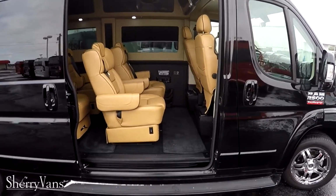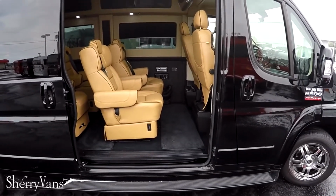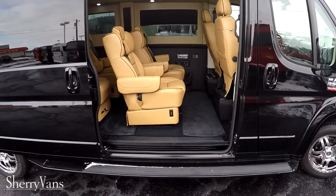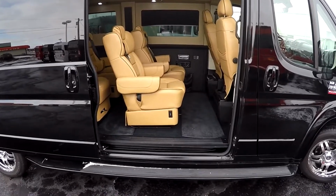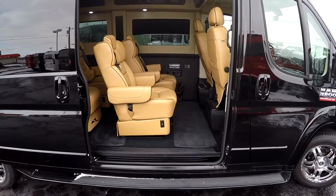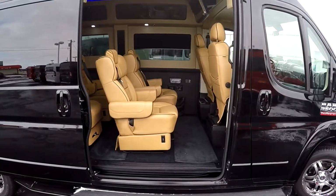But as I mentioned at the beginning of this video, all the ProMasters are front wheel drive, which is a huge benefit in all weather conditions. Helps with the turning radius, which is only 36 feet on our ProMaster van, which really makes it drive like a car. It feels like you're driving a small car.